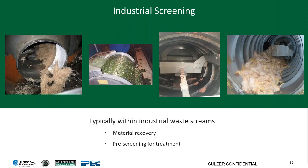But as I indicated, drum screens are very versatile. Using different medias, they're employed in many, many areas. And about 50% of the units that JWC provides are in the industrial screening sector. So on the top right shows fish offal, and we see veggies here, and I think chicken feathers. And on the right is the chicken offal too.